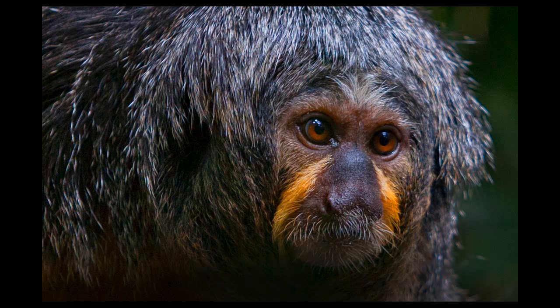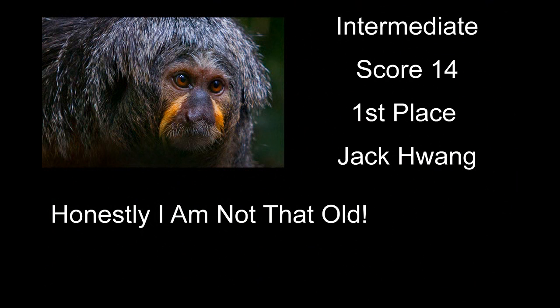The one thing I might have done was warm up the image a little bit and then tone down the brightness in the hair above his face, because that would help you draw even closer and into the eyes of this little creature with a funny little mustache.